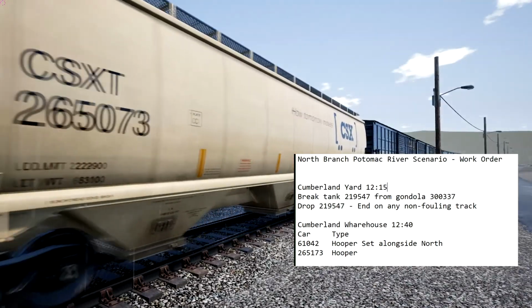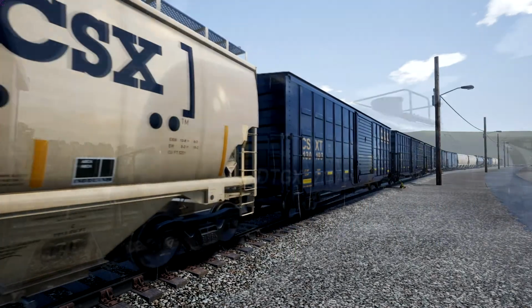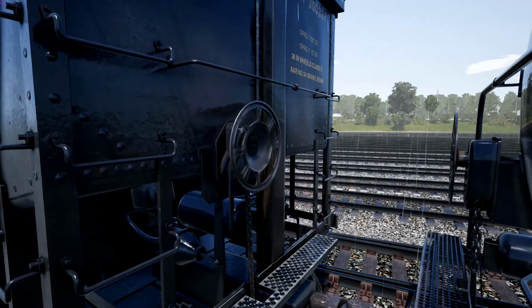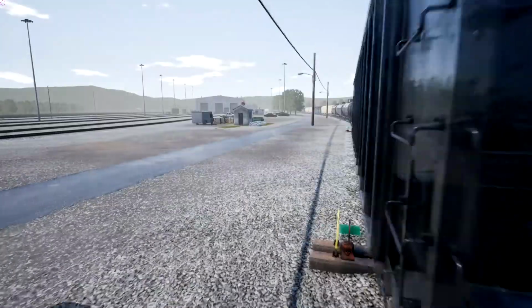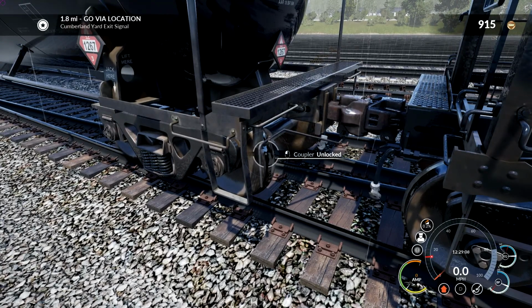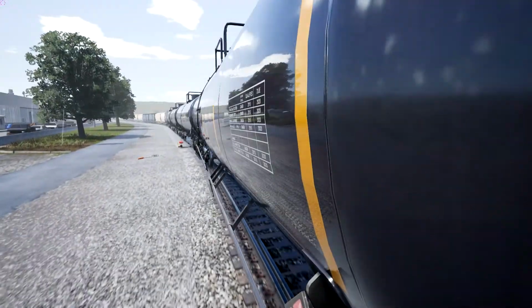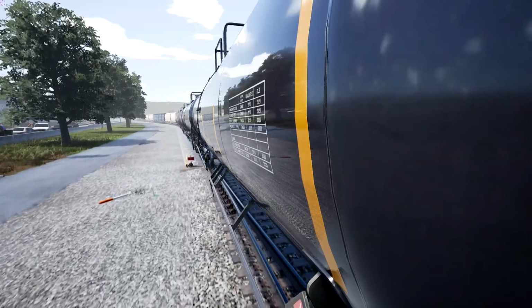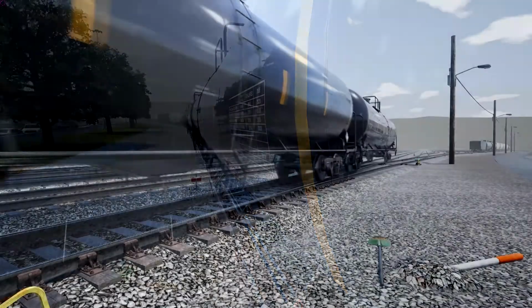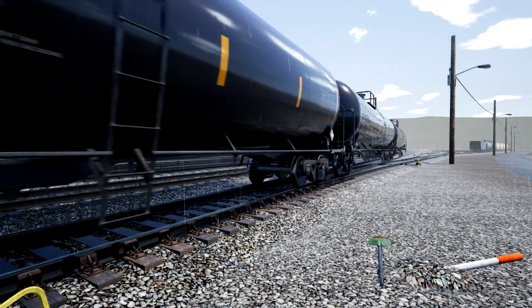But as we roll on into the yard, we're going to drop off a series of cars and do a cut. And the work order designated the cut at this gondola here and this tank car. And I'm going to leave this tank all the way forward to the engine in the yard and come back and pick up the rest of the train after we drop those off. So come along with me as I do these deliveries and drop-offs. There's not going to be any pickups. There's no cars out to be picked up in this scenario.